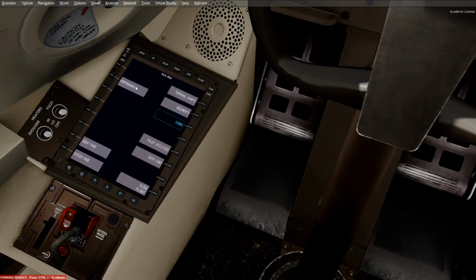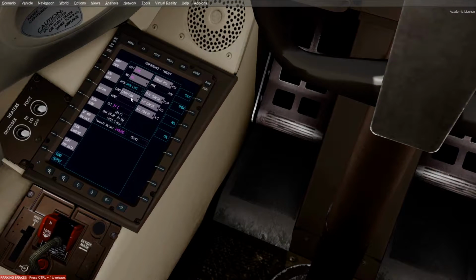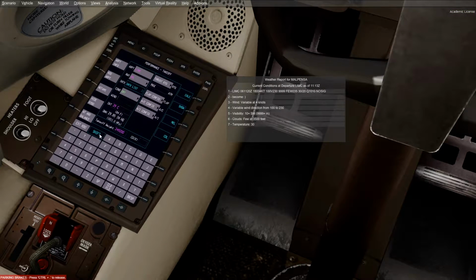Initialize the flight, performance, copy FMC data, conditions are dry. Okay, let's put winds 180 at 4. So technically we would rather depart towards the south, but I think here in Milan preferred runways are the 35s for departure. That's why I think 4 knots of tailwind are not too much to do it.